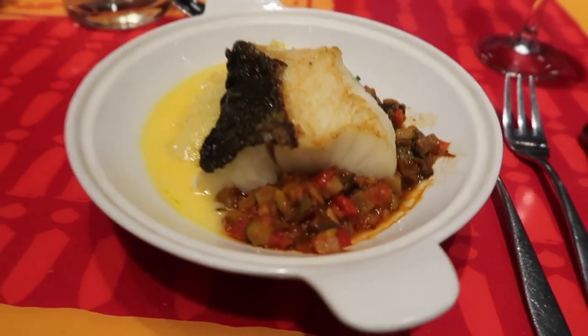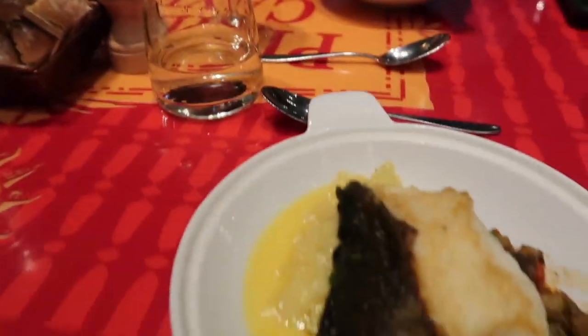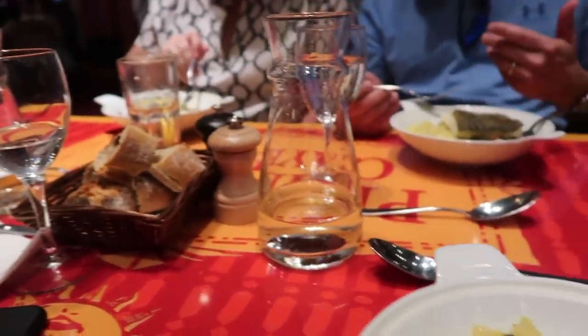Yeah. We're starting with a main course of dessert, so we started with the salad because we really wanted to try the desserts, but we all got the cod, which looks really good, and Chris got the steak, which comes with fries, and the bread is outstanding. It tastes like the bread in the French pavilion at Epcot, so I know that it's real. We'll let you know how it is.